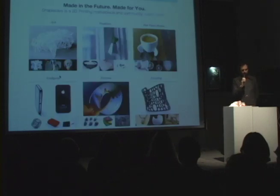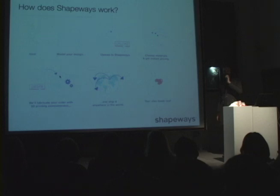We're an online presence, so we're easy to get to, www.shapeways.com. And we have about 220,000 users who we make things for every day. We have about 8,000 shop owners who sell their designs, and we have printed millions of objects over the past 4 years.